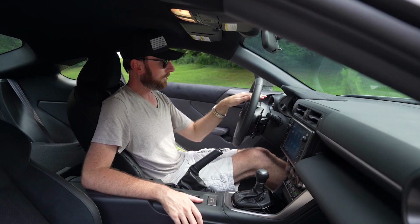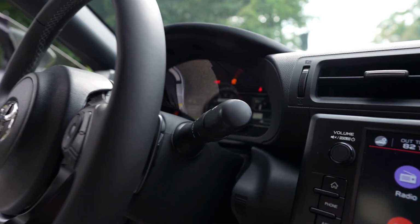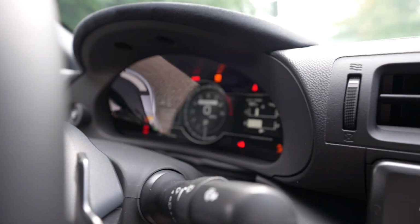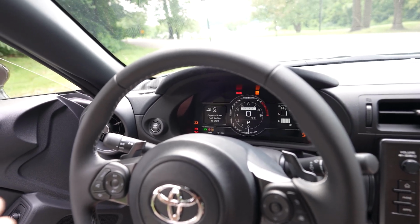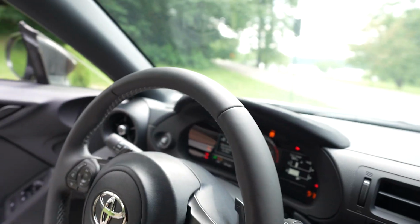I like that the gauge cluster is all digital, but I think it feels too small. That's the only problem that I've had with it. I think it feels awfully small. As small as they made it, it would have been nice to have also integrated a heads-up display for this car, because this area just seems so tiny. But it is practical, and it works.